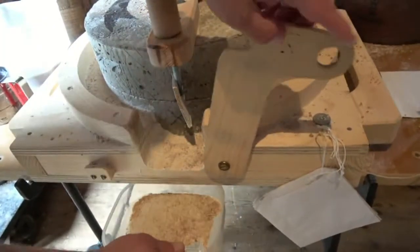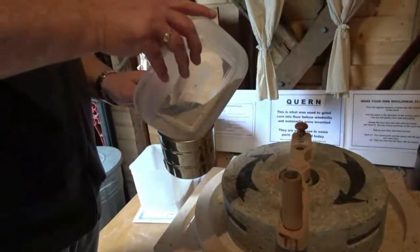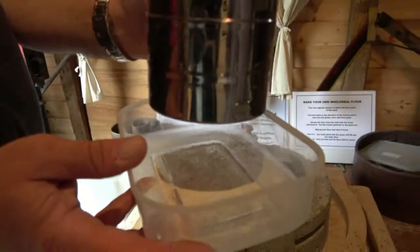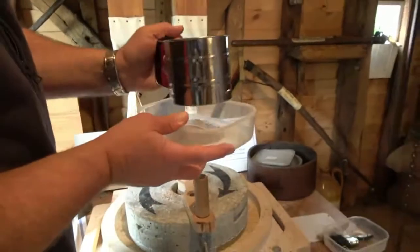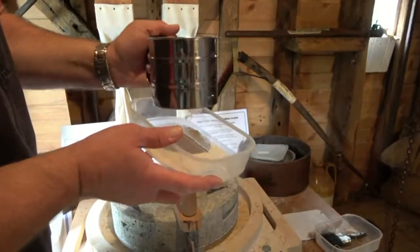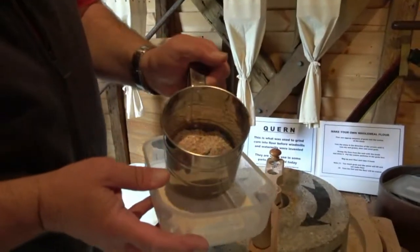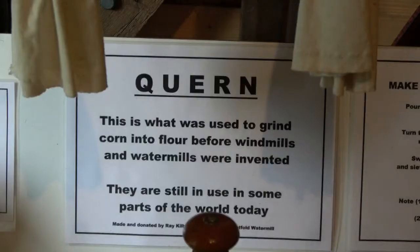Slip that into your weighting sack, and then put it into your bolter system, which would then sieve it, and you sort of see a nice white flour coming through quite quickly, and then we start getting more of the speckly bits, which we'll call the middlings. And then if I was patient enough to do the whole thing, we'd be left with the stuff that I haven't ground at all, the bran.